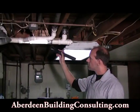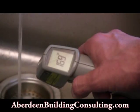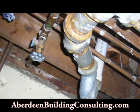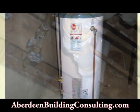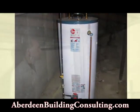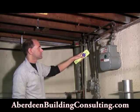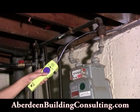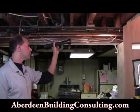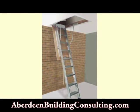All plumbing fixtures are checked for good flow and drainage. The presence and temperature of hot water is also checked. All accessible piping is examined for condition and quality of materials. The water heating system is checked for condition and combustion safety. All exposed gas pipes are tested for leaks using a combustible gas detector. The most common cause of leaks is poorly sealed pipe joints on new work or dried out joint compound on older work.